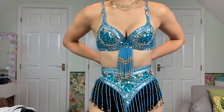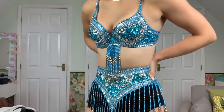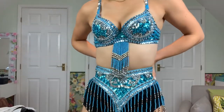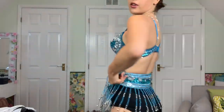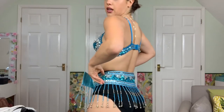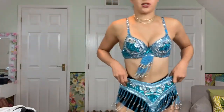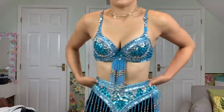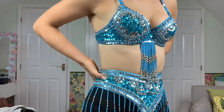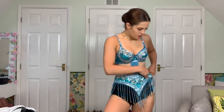I think this is so stunning. I would wear this with a pair of blue shorts instead of black ones. But look how gorgeous this set is. Oh my god. And if I just pull this in at the front, this is what the back looks like. It's absolutely stunning. And then if you dance in it, it'll go like that. I think this is so nice.